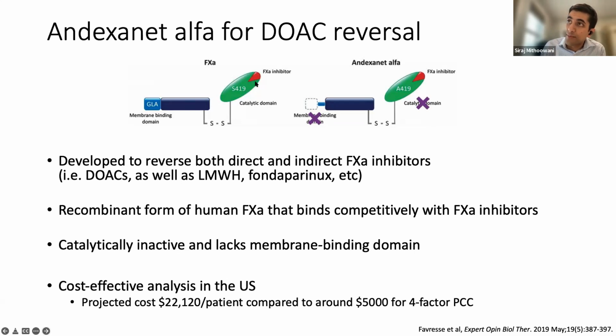So in this diagram, this really big molecule you see is factor 10A, and this literally tiny red triangle is the factor 10A inhibitor. So Andexanet alfa mimics factor 10A, but it lacks the catalytic domain, so it doesn't really act as a clotting factor, and it lacks a membrane binding domain, so it can't attach itself to the platelet surface to initiate coagulation. It mops up the factor 10A inhibitor, which makes it unavailable to actually inhibit factor 10A.